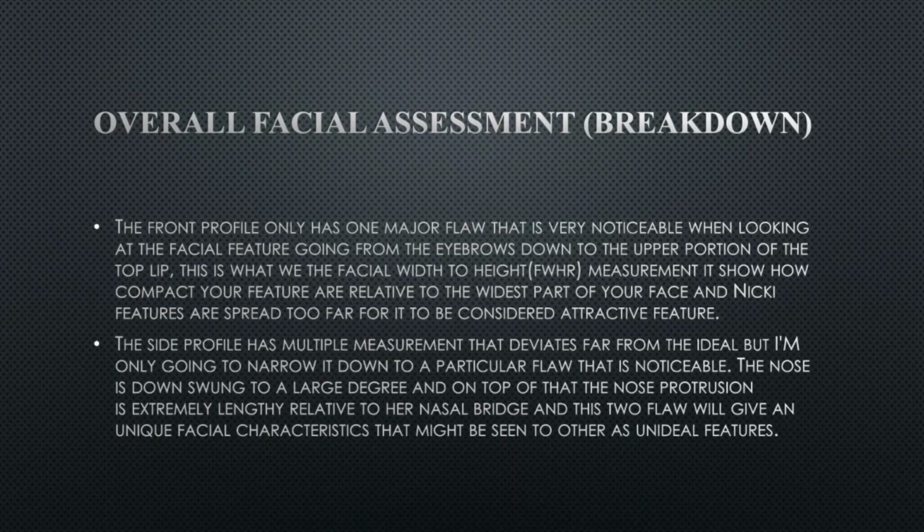Now, these are the overall facial assessment breakdowns of the biggest flaws that I feel like she has in her overall face. I'm gonna go through the front and from the side. So the front profile only has one major flaw that is very noticeable when looking at her facial features, going from the eyebrows down to the upper portion of her top lip. This is what we call the facial width to height ratio, FWHR measurement. It shows how compact your features are relative to the widest part of your face, and Nicki's features are spread too far for it to be considered attractive. So her facial compactness isn't compact enough, so that's another flaw from the front profile view.